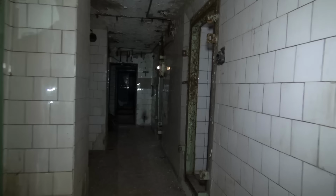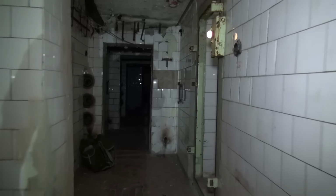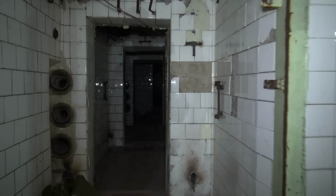Entering the bunker and getting cleaned up and sanitized. This had nothing to do with the practical use of it. It is, yeah. Yeah, this is all sanitizing.